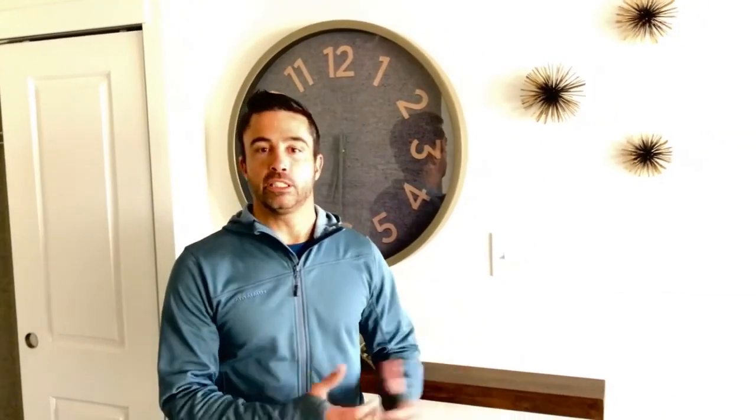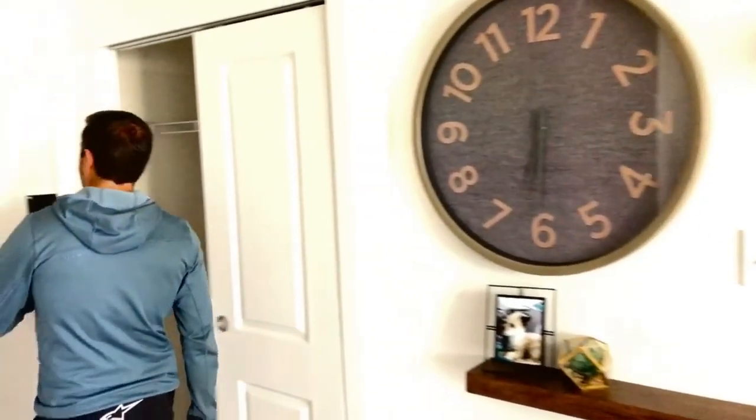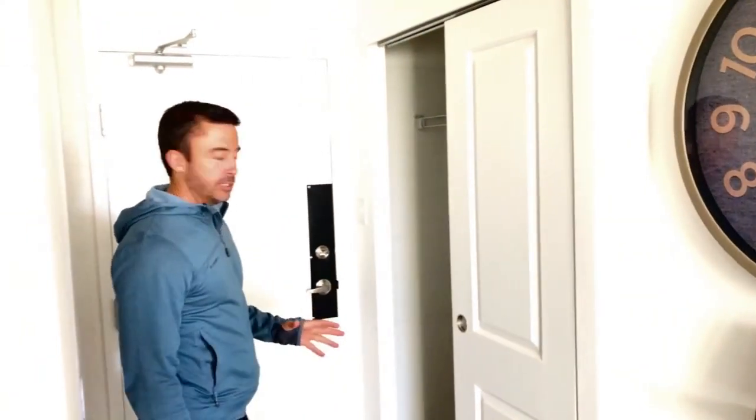All right, welcome to an RTB constructed unit. Everything that you see inside this unit was actually done by our team of homeless individuals or formerly homeless individuals, depending on what status they're in right now. So I kind of want to walk you through it. Everything you see in this unit is brand new.